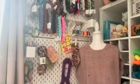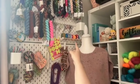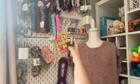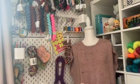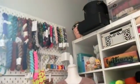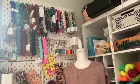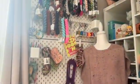back here. So I collect, what are those called? Tape measures, branded tape measures, and the little snips. Oh, and then those are all the mini skeins that did not come in sets, that are just kind of there. So I've got speckles and stuff and whatnot. You don't really see this in the videos. Anyway, let's go through these subscription boxes.